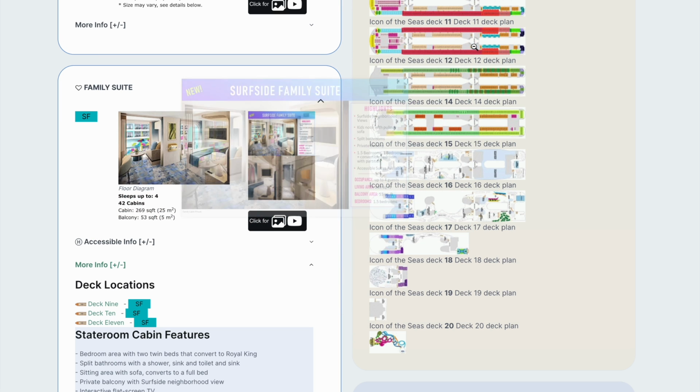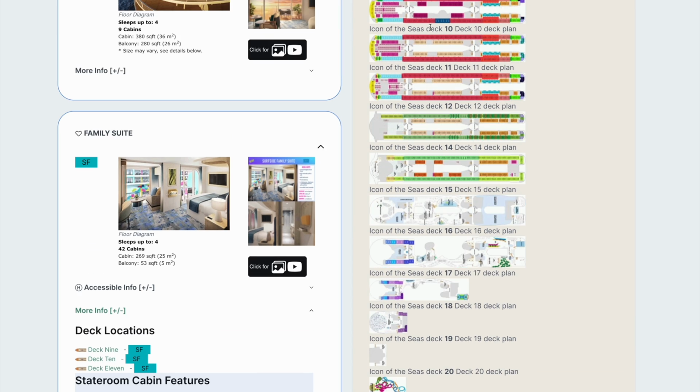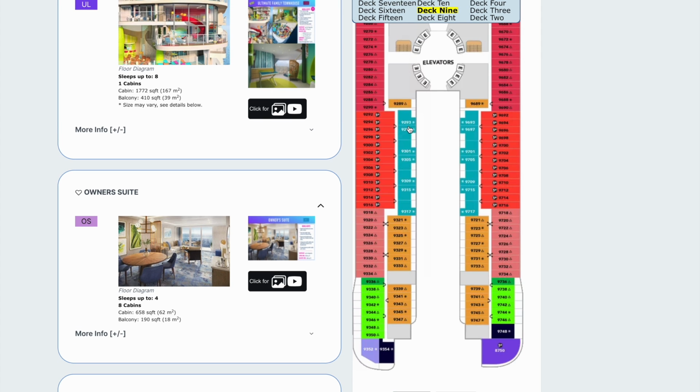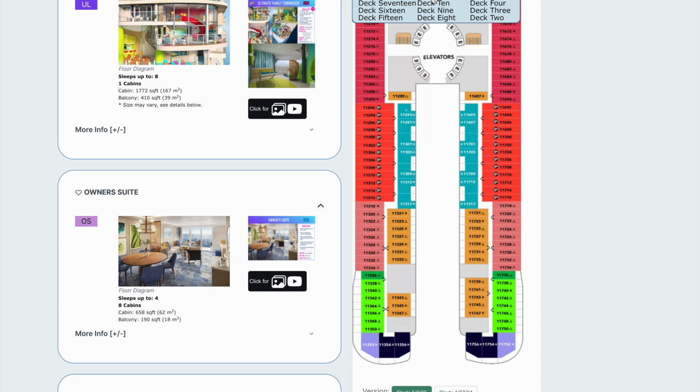They look absolutely incredible, and they are on decks 9, 10, and 11. And they all look to be the same size. So you're not going to get any larger staterooms. These all look to be the same size. You'll see them right here, 9, 10, and 11. And they're all pretty much the same space.